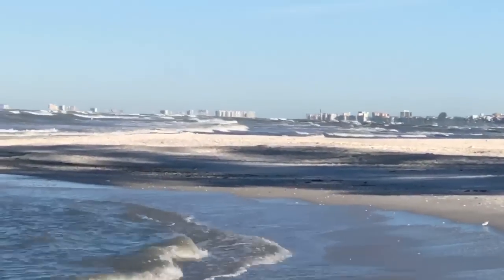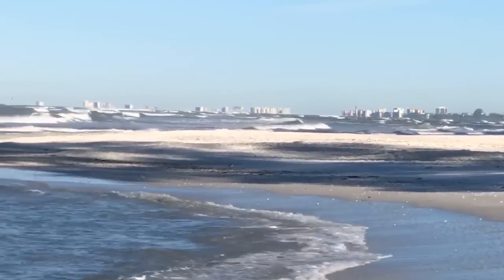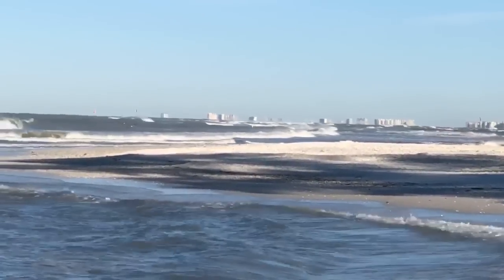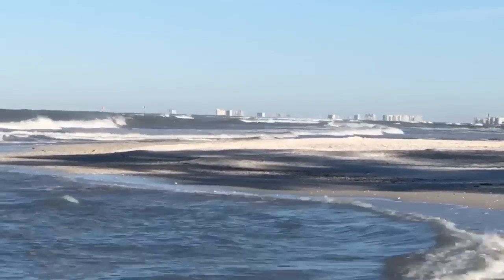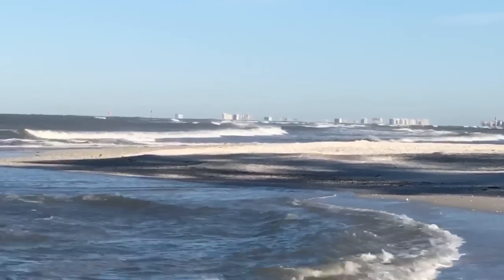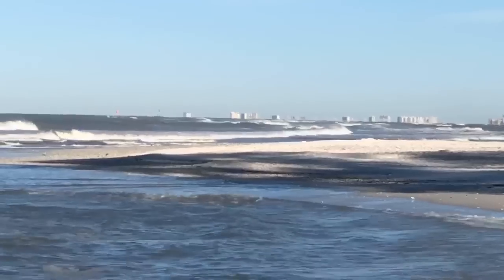What's neat is look at that. You can see Fort Myers Beach from there. Those condos over on the left, that's Fort Myers Beach. That's where the sand sculpting competition is going to be happening this weekend.